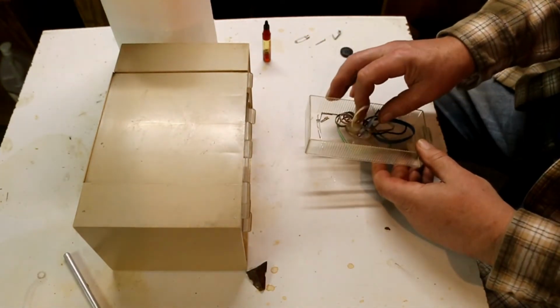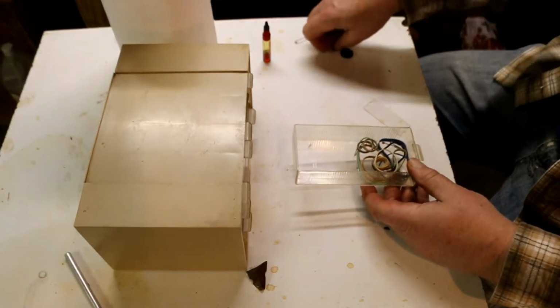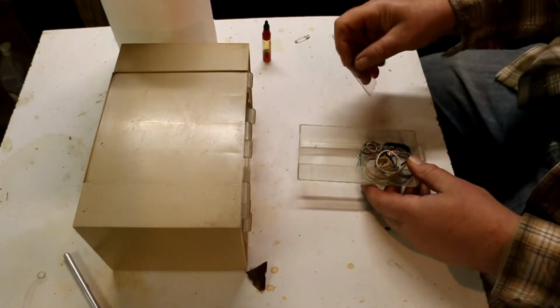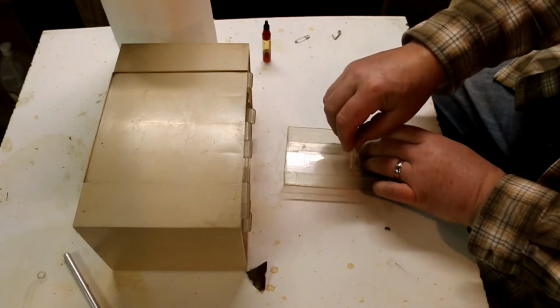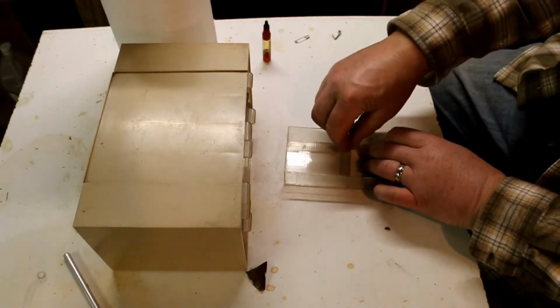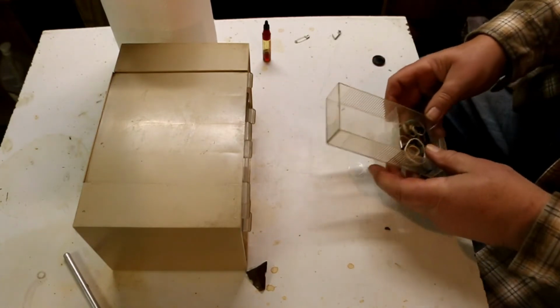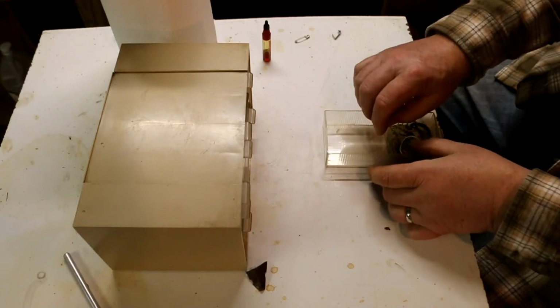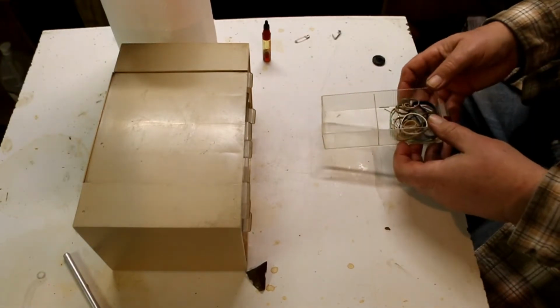And a batch of rubber bands. Oh, and a drawer divider. And a place to put that brad. I don't know if this is the proper drawer divider for this drawer. There it fits. Okay, had it upside down.